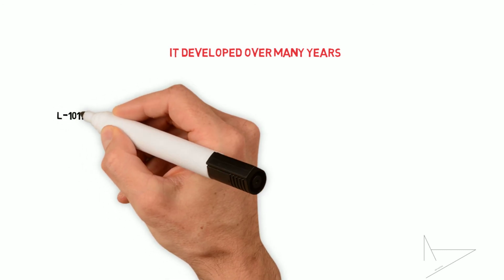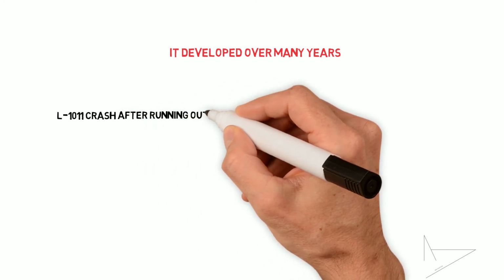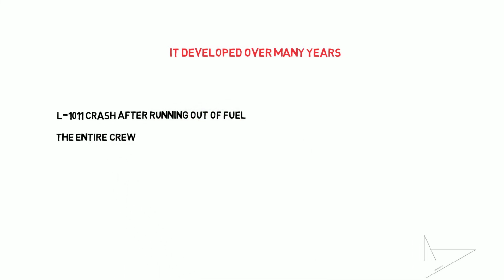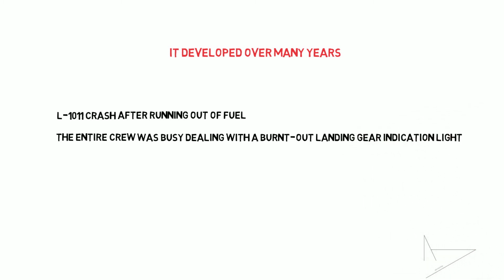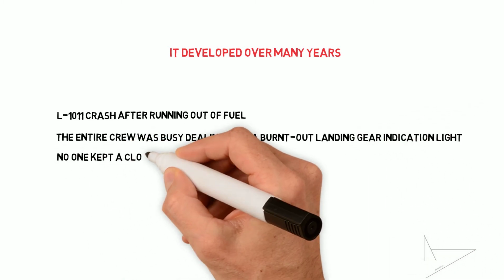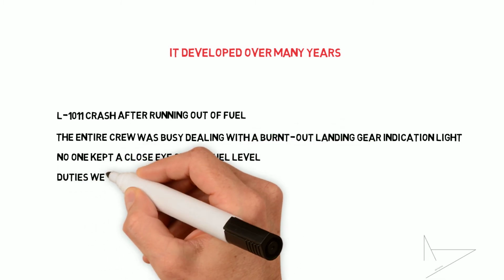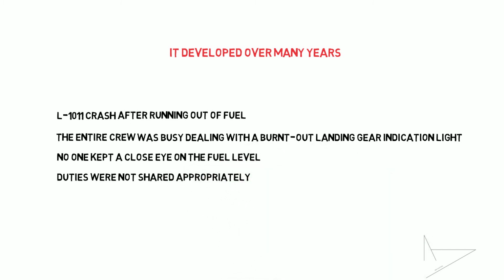A very tragic accident saw a Lockheed L-1011 crash in Florida in 1972 after running out of fuel completely. The entire crew, both pilots and the flight engineer, were busy dealing with a burned-out landing gear indication light. Managing the aircraft was left to the autopilot and no one kept a close eye on the fuel level until it was too late. Duties weren't shared appropriately and important items were missed. With the way duties are now shared in multi-crew operation, this oversight should be easily avoided.